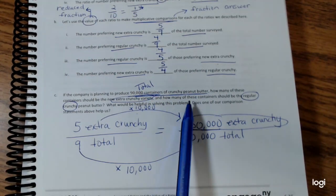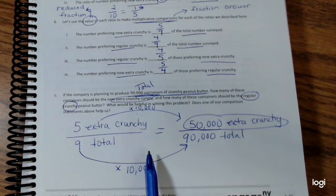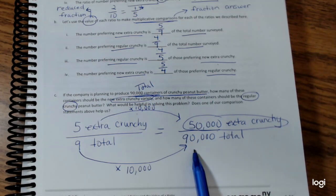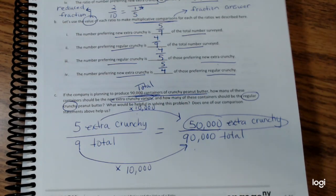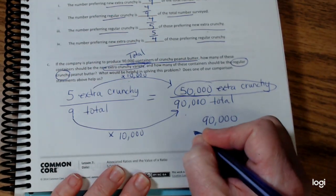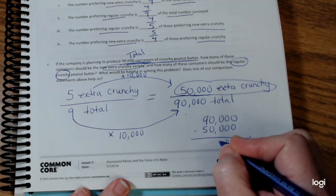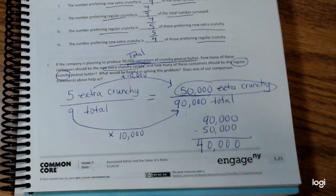So we've answered part. How many of these containers should be the regular? And we also want to know how many of these should be the extra. So now we have to find out the regular. Well, we could just do this by saying if there's a total of 90,000 and 50,000 is my extra, what's left for the regular crunchy? Well, we'll just do a subtraction problem. That would be one way of solving. So we have left 40,000 regular crunchy.